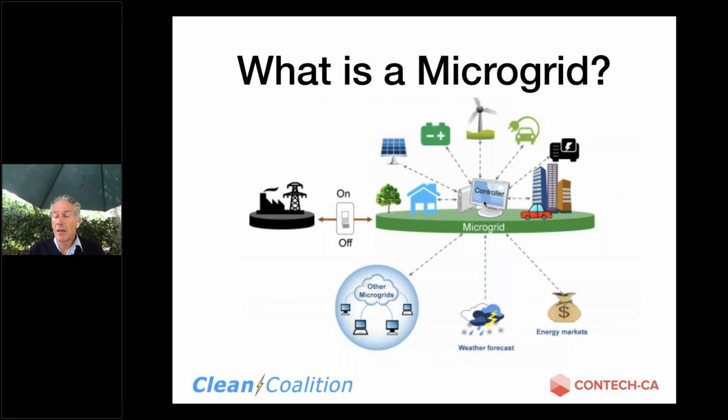The controller would take in inputs, and that would decide based on economics what is the best time to charge and discharge these stored assets on the site or the renewables, or whether it's more economic to take power from the utility.